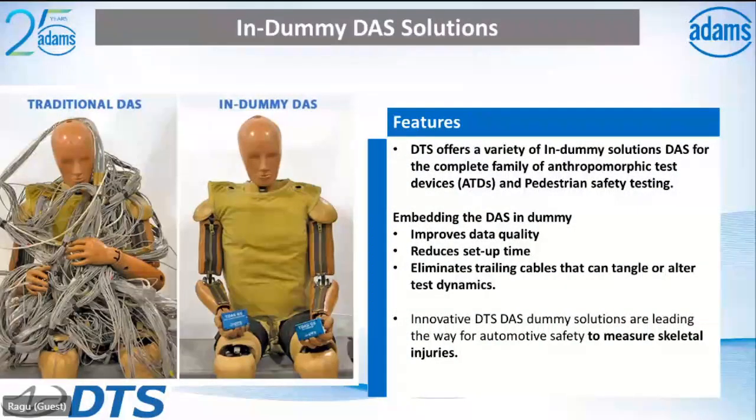In-dummy DAS solution. DTS offers a variety of in-dummy DAS solutions for the complete family of ATDs and pedestrian safety testing. In the left-side picture, you can get a clear idea about the traditional DAS and in-dummy DAS. The next image shows the in-dummy DAS solution, embedding the data acquisition into the dummy, which improves the data quality, reduces the setup time, and eliminates trailing cables. The innovative DTS in-dummy solutions are the leading way for automotive safety testing.